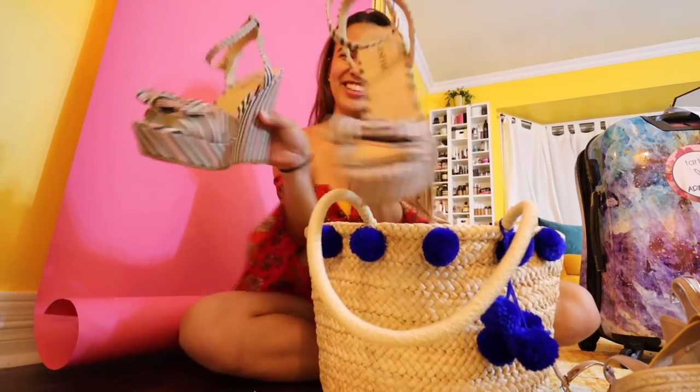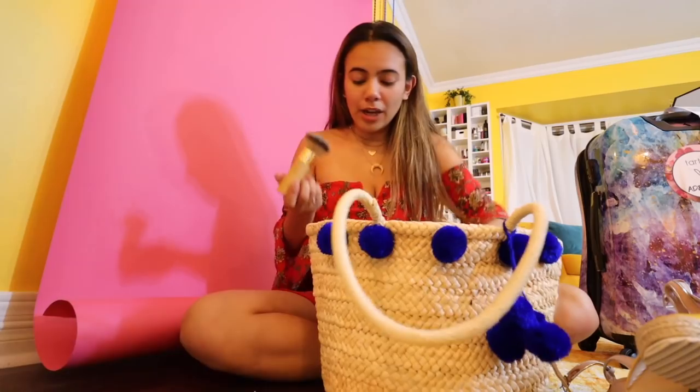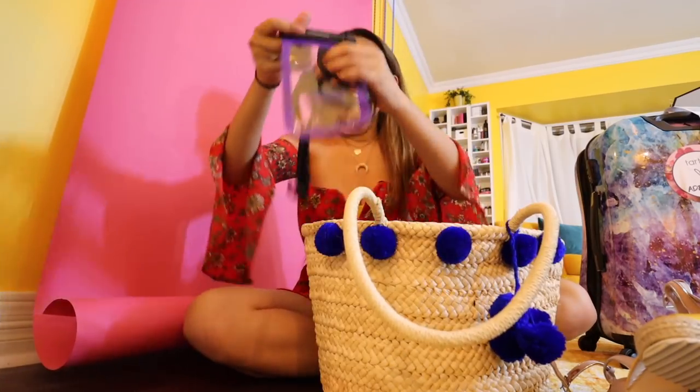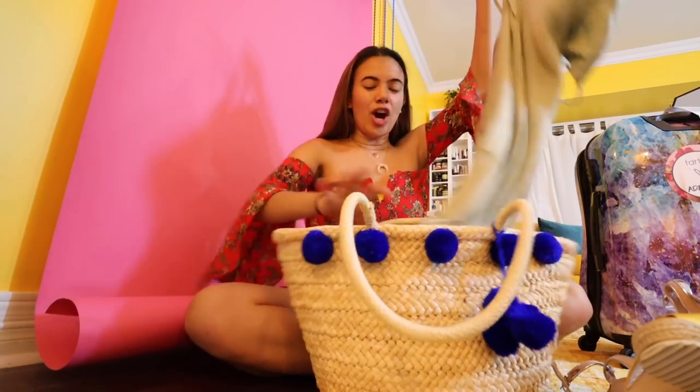Oh, honey. So they gave me these shoes. They're little wedges. They're very 4th of July-esque. You know what I'm saying? I don't know what this got in here. Got a little brush. And I forgot about this. It's a phone holder. This is also, it was laid out on our nightstand. And this was hanging on our TV.